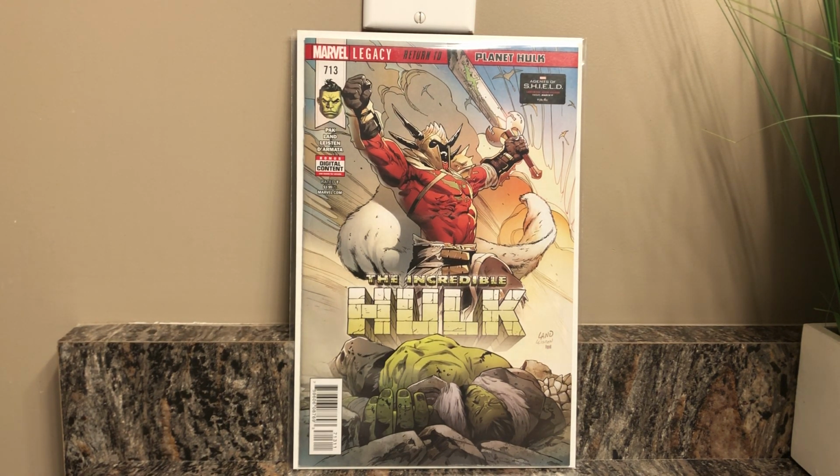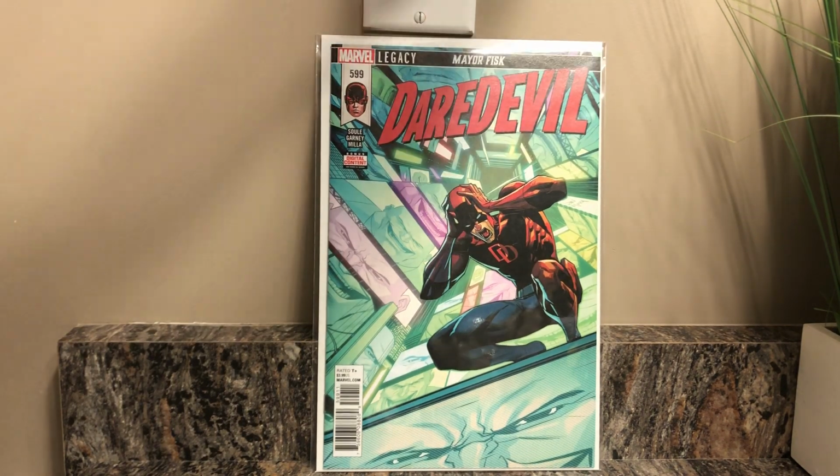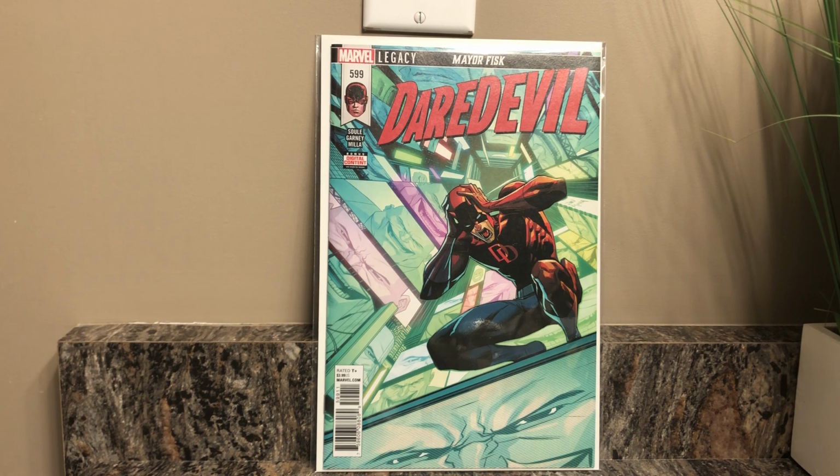Really like that cover, guys. And then going for a complete Daredevil, so I might as well pick it up weekly. So I've been getting Daredevil, and it's almost at 600, which would be really awesome, because that's a really monumental issue. 600 issues, not many comic books get to that. But yeah, guys, $5.99. Really excited for 600 whenever that comes out.